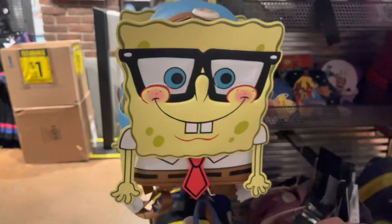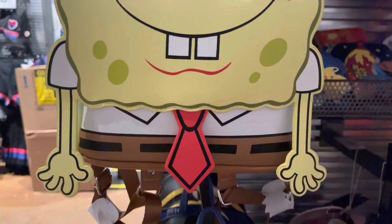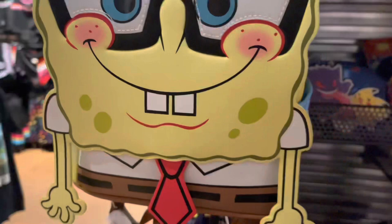Finally got to see this bag in person. I have seen pictures that folks have posted on social media of Spencer's having this bag. But to see it in person, I like it. Now, I only have one SpongeBob bag in my collection. That's the Sandy cosplay bag, and I love it. Have no regrets on getting that baby. But this here would probably be, if I had to go for a second bag, I may, and I just might, come back and get this joker. We're just gonna have to see.